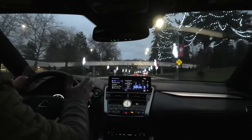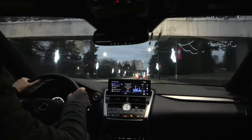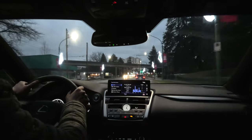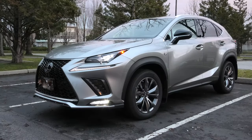Overall, I do enjoy driving this car. It does have this sporty feel to it, and even though it's the last year of this generation, I still think it's a nice car to have. To sum it up, even though there are a few outdated features in the vehicle, in my opinion, Lexus NX is still a great compact SUV.